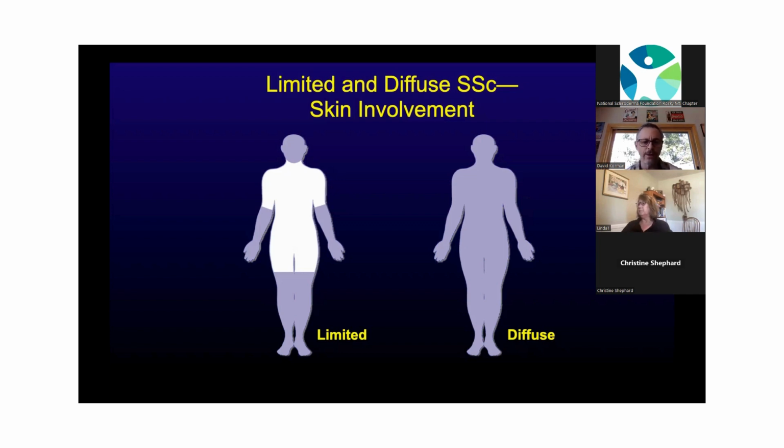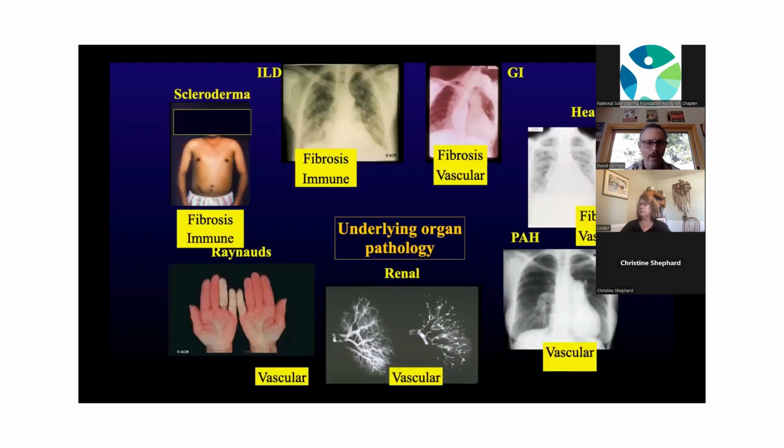You can have lung disease or very severe skin disease. And the CAR T therapy that we're starting is going to be mostly geared toward diffuse skin because they tend to have more severe disease. But even patients with limited disease who may have lung disease will qualify for this study. It's essentially a study looking at skin and lung disease and how we might be able to treat that.